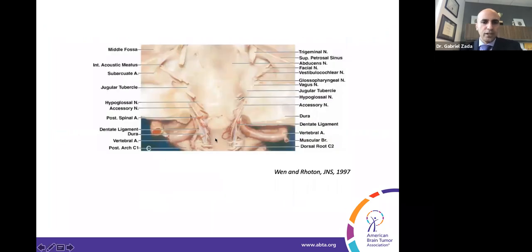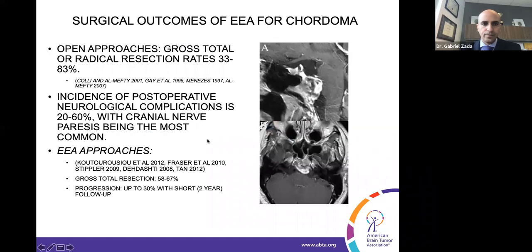This is just a depiction of that area of the skull base called the clivus. And again, the reason I want to show you this is to show you the intricacy of all the cranial nerves and vessels in this area. So there are numerous cranial nerves on your left and right side that subserve function, including vision and movement of the eyes and facial function and hearing and balance and swallowing function that can be compromised by the tumors or by the operations to treat these tumors.